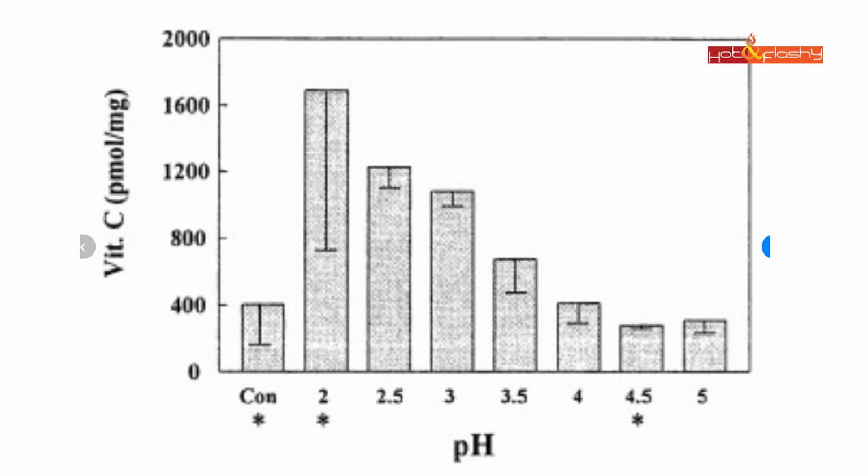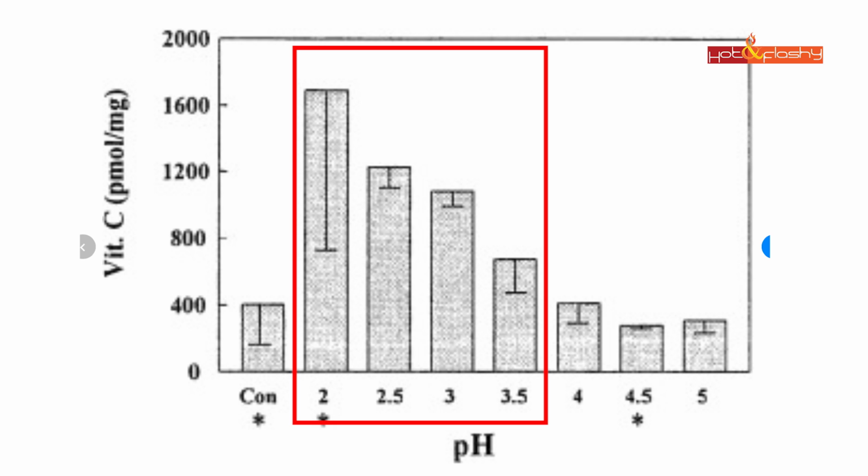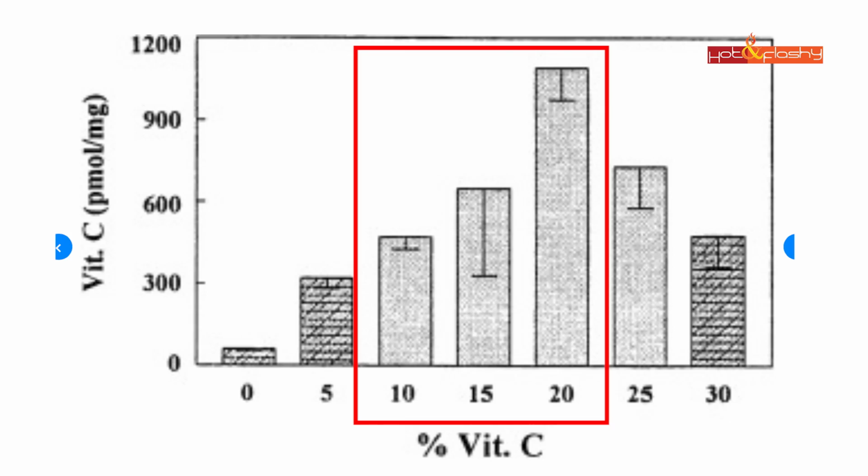So the instability is one factor when formulating with ascorbic acid. The other one is getting it to penetrate into your skin. In this chart, it shows that at a pH of between 2 and 3.5, you really get maximum absorption. You can see that after 3.5 on this scale, it starts to really taper off and you get much less absorption. They also did experiments on different percentages of ascorbic acid and how well they absorbed into the skin. Looking at this chart, you can see that between 10 and 20% is really the sweet spot. Over 20%, it's really declining back down, so it doesn't give you any advantage to add over 20%.